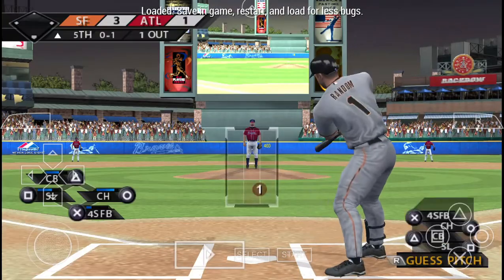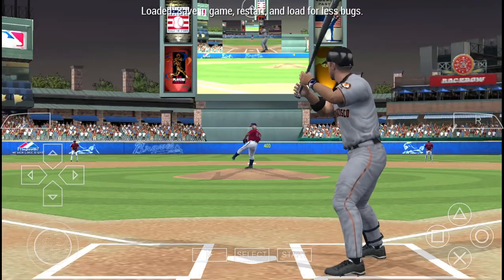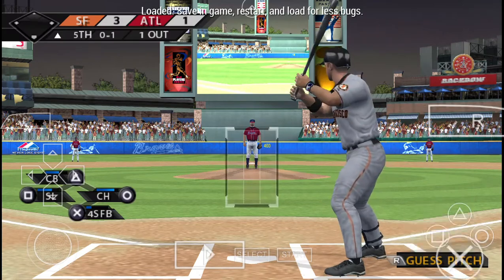That pitch is 0-1. You can tell he wants to break. Right ball to the knee.